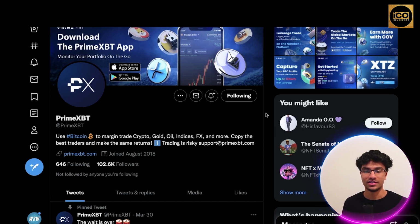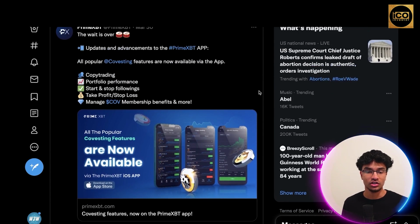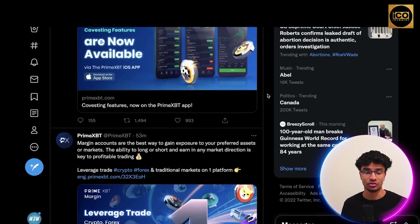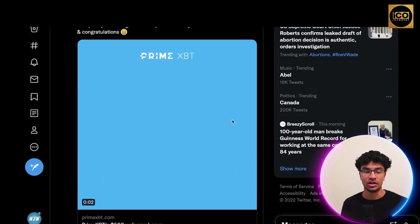You can download the app as they show on their banner, and going through their Twitter page, you can see the pinned tweet. They're just doing some different shout outs and different announcements, updates and advancements to the Primexbt app. So they're constantly updating their community with different announcements, right? So pretty cool stuff. Another leverage trade feature that came out, so just showing off their milestones and whatnot, some little ads.